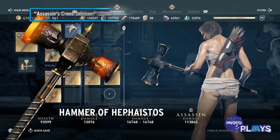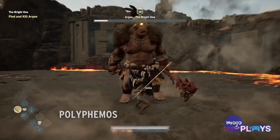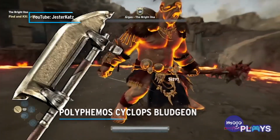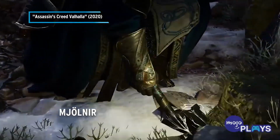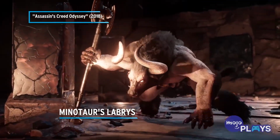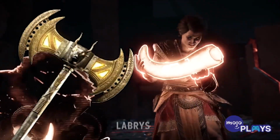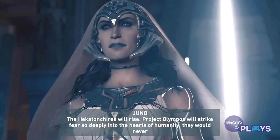The Hammer of Hephaestus, used by the Isu to forge, was later used by a Cyclops. Speaking of, the Cyclops bludgeon is apparently deadly to anything that isn't mortal. Who could forget Mjolnir, Thor's trusty hammer, which projects electricity? There's the Minotaur's Labrys, acquired by the Beast after the Olympos project, which actually was just the Isu building a bunch of big monsters to scare the humans.